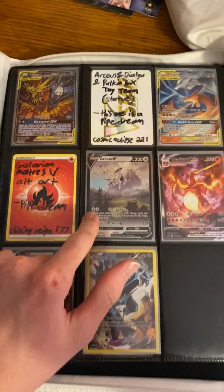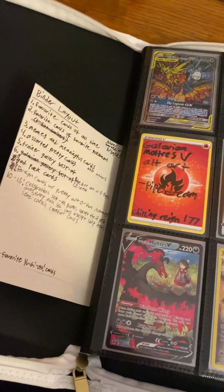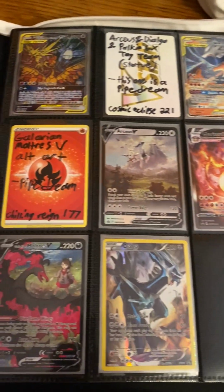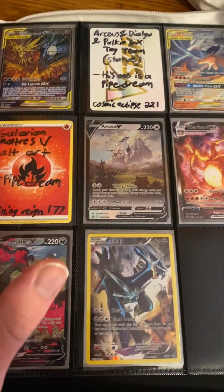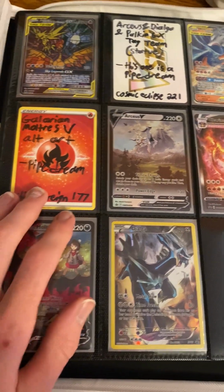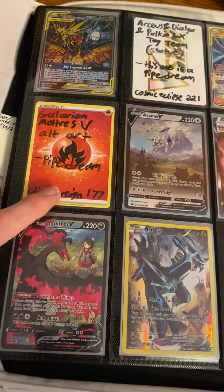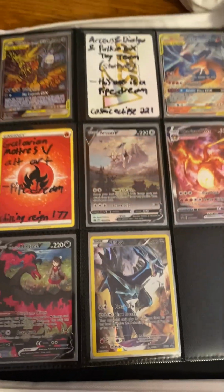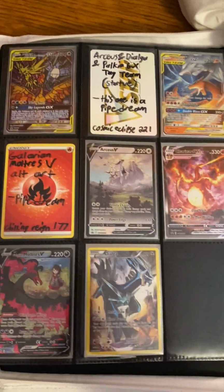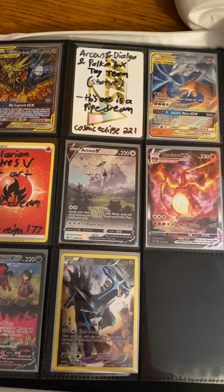So I got the Arceus binder, and then you open it up and you got this Arceus V promo right there, and I have a little paper I wrote up of the organization of the binder as well. You can see I use energy and V-Star markers to keep track of missing cards I'd like to get, but this one is like 200, this one's I think also 200 or 150 or something, so it's unlikely. But this first page is just my favorite cards of all time, so just some really sweet, amazing looking cards.